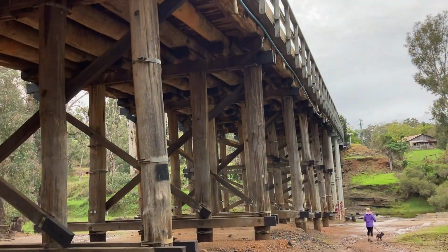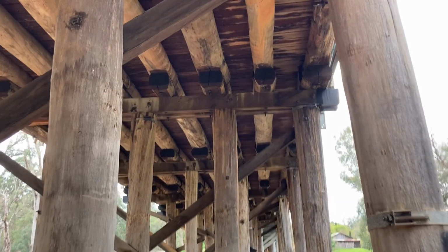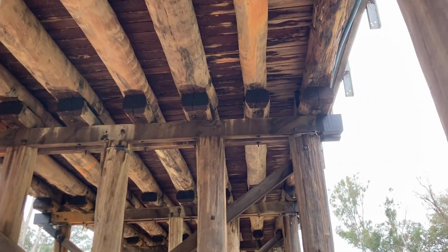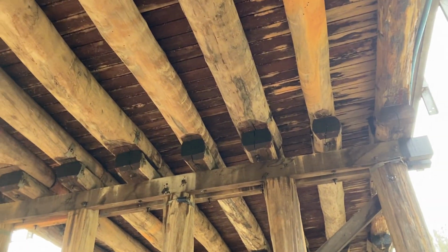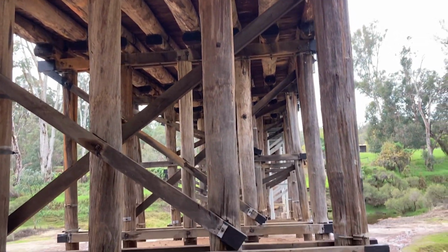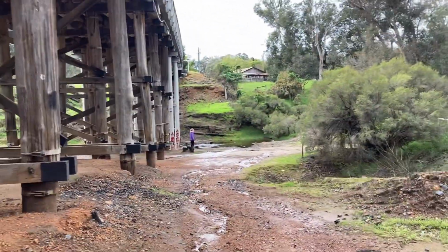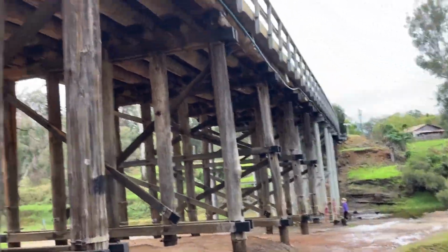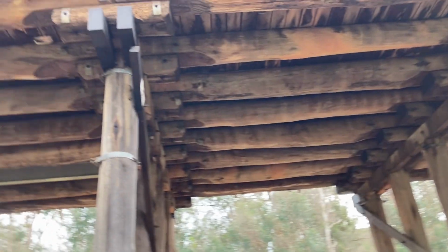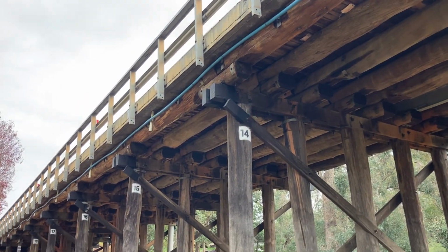Really old bridge. Literally made of big bits of timber, big logs all the way across. It's pretty impressive. I don't know what year it was built in, but pretty awesome. Really renowned here for its just massive trees everywhere. But yeah, that's pretty cool, to say it hasn't been converted to a big steel structure yet.